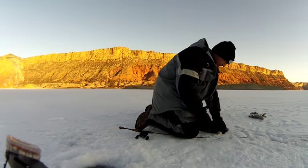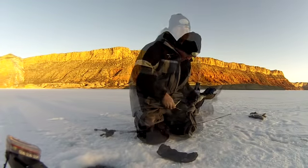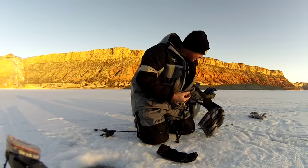Lake trout are overpopulated in the gorge, and so the DWR has set a limit of 12 lakers, allowing only one over 28 inches to help thin the numbers. These small pups are really good eating too.